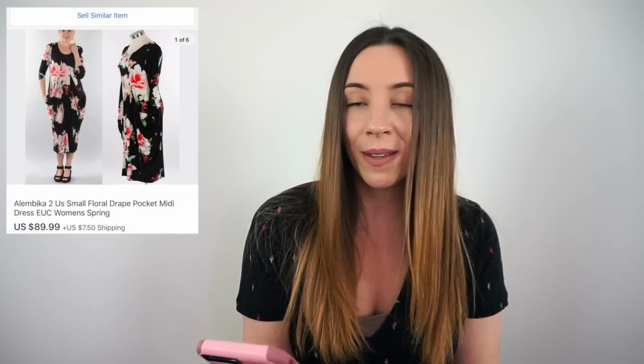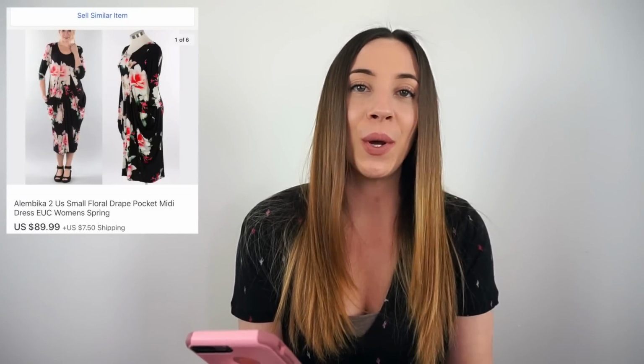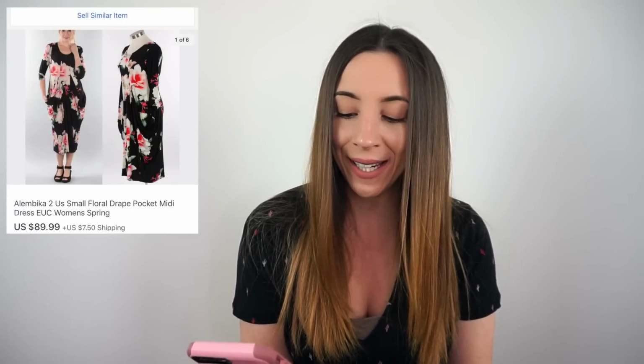February 26th, I sold a brand new pair of Badgley Mischka heels and I paid $10 for them, and they sold for full price of $89.99. Buyer also paid shipping. February 27th, I sold an Alembika dress, and this sold within 1 day for a full price of $89.99. The buyer also paid shipping, and I paid $7 for that.